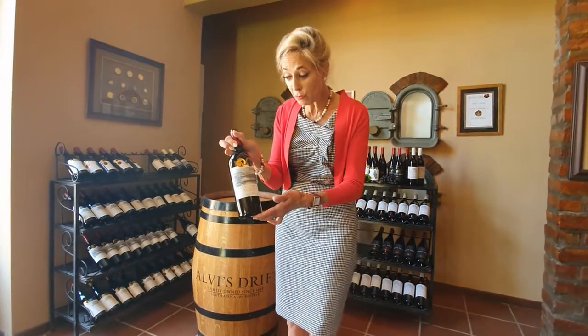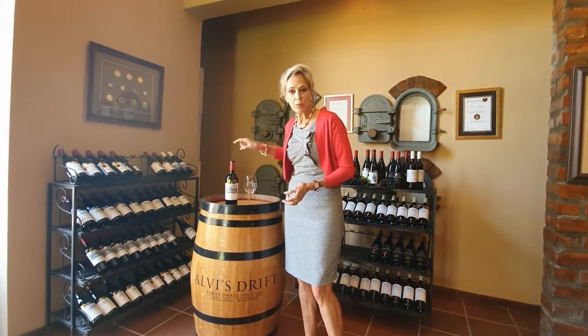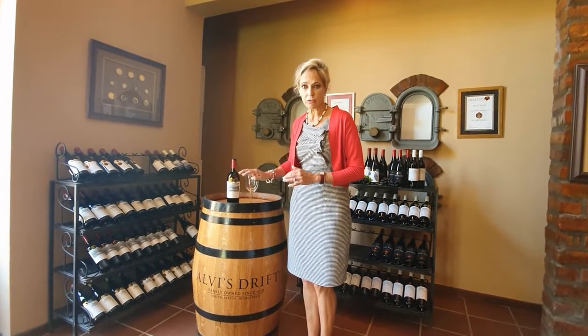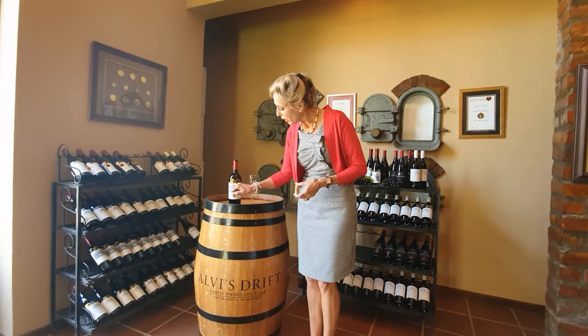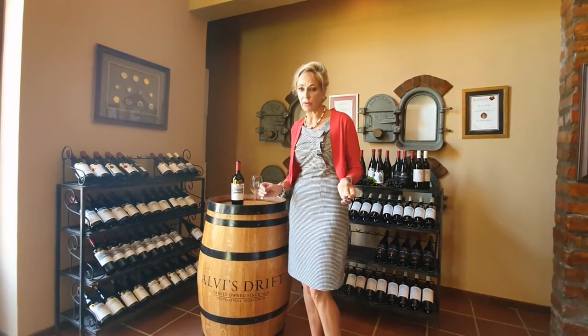So in the reserve wine range, we have this fellow, the Drift Fusion. And then we also have, in the reserve range, a Chardonnay. We have now a new wine, the Sauvignon Blanc Reserve. And we have the CVC, which is our white blend. So always just look for our little bridge, then you know, reserve wine, which means 100% barrel.